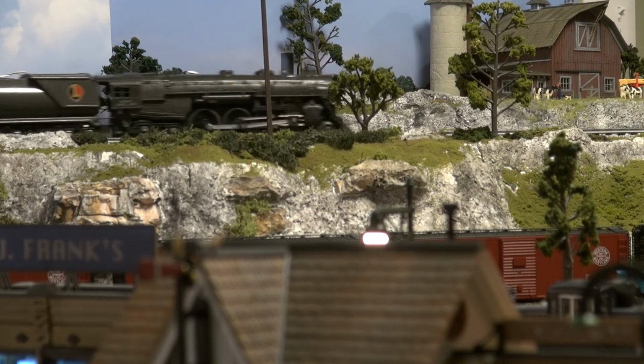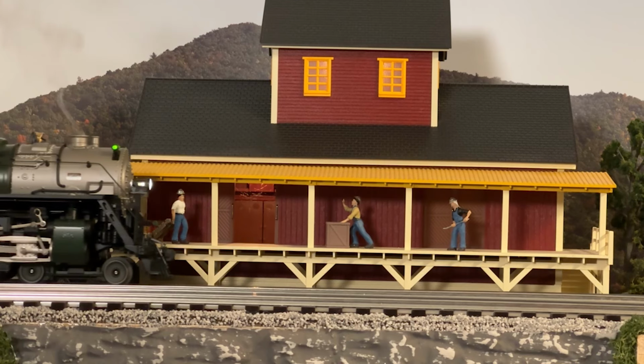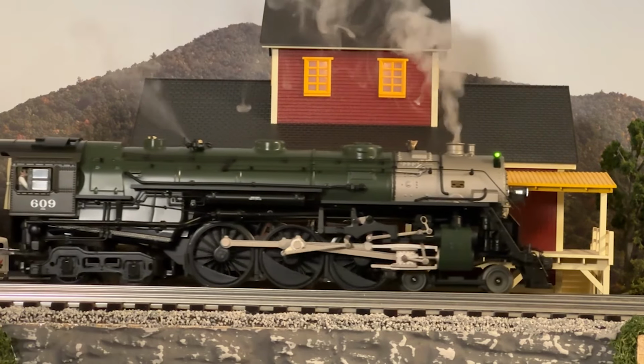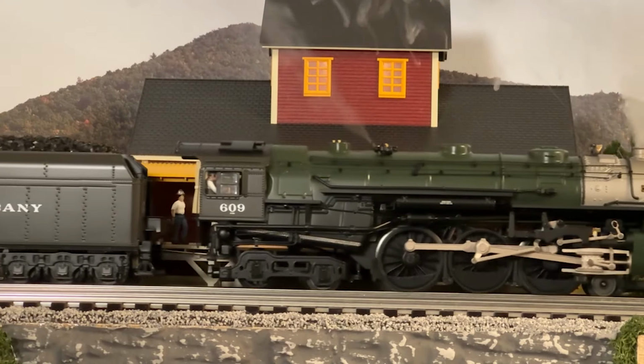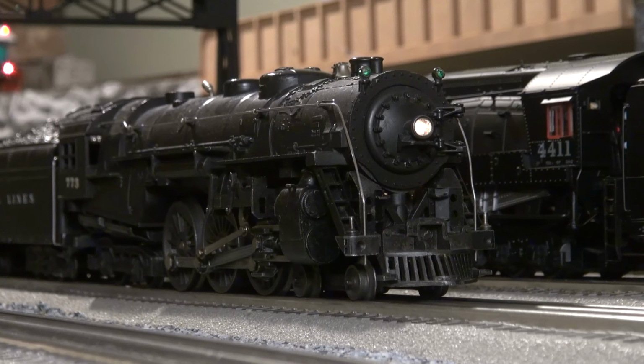The Hudson has been around in O gauge since 1937. With the famous 700E, the one Hudson I still don't have. But it's enjoyed a long history through all the eras of O gauge. And there's so many different varieties of Hudson that you can get. Different road names, different deco. The 773 Hudson from the post-war era is one of the favorite engines in my collection.